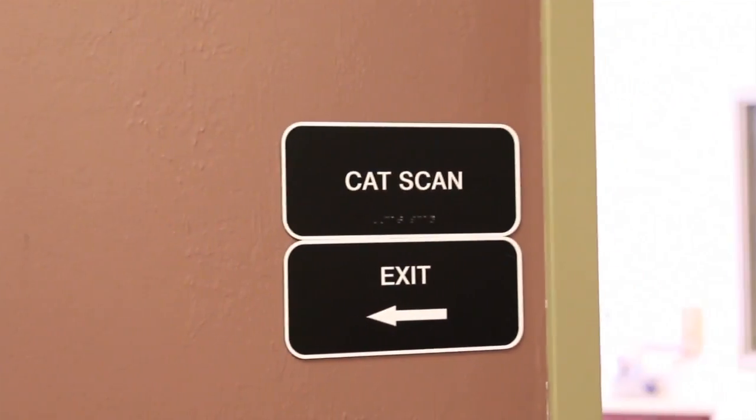The CT scan usually takes less than 30 minutes, and the referring physician will have the results in less than 24 hours.